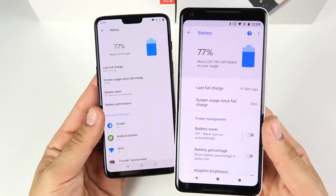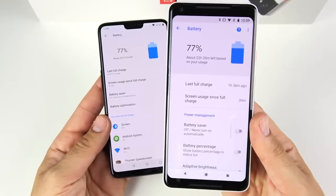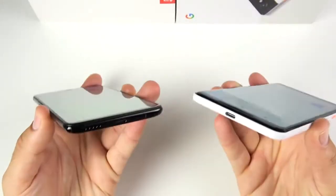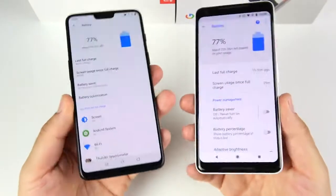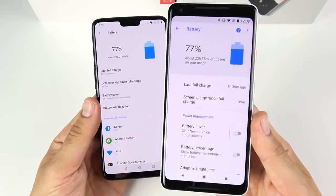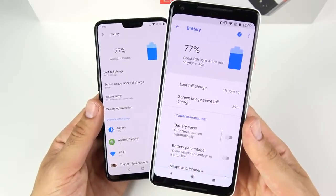If you want the longer lasting battery, which is what I would definitely choose, get the Pixel 2. Unfortunately, both of them do not support wireless charging. At the bottom, they both will support the standard USB-C, which is pretty great. So overall, battery is close, but slight edge goes to the Pixel 2 XL in my experience.